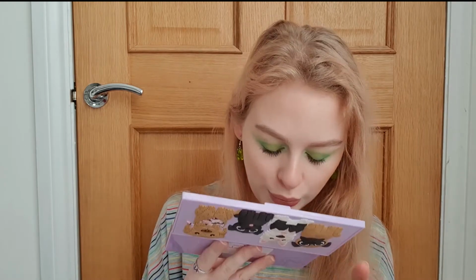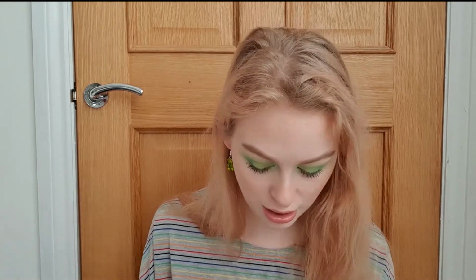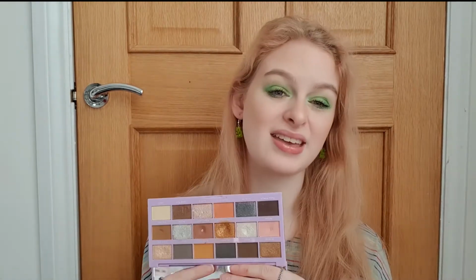I also have a bone shade in here, and I love having palettes with a bone shade. I've made such a mess in this palette. There's like kickback from the other shades in certain shades, which is annoying. But I guess that's just what you get when you have a shade with a lot of kickback.